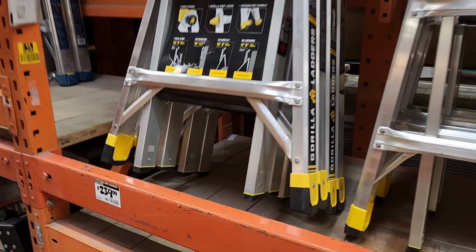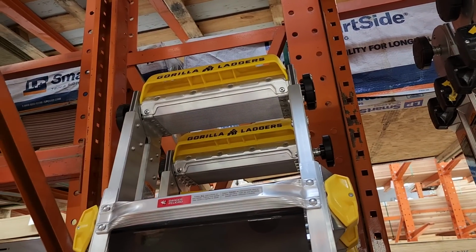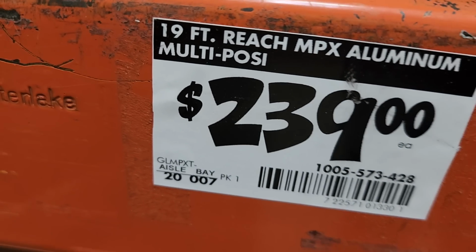You got the ladder, guys. Remember we got the ladder last year for around $100 and something. Well, they got a new one already out. So these are the new ones with the yellow tops, basically. 375, 19 feet multi-reach aluminum multi-purpose ladder.